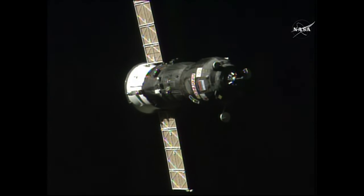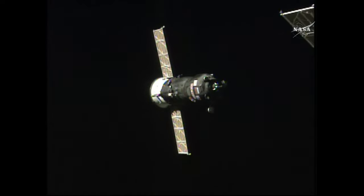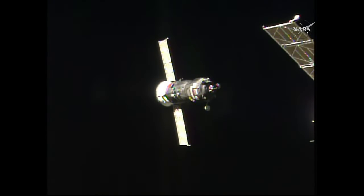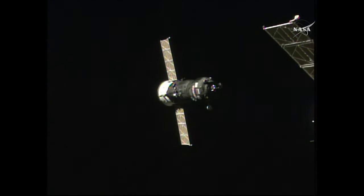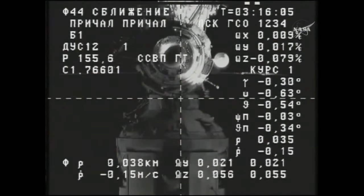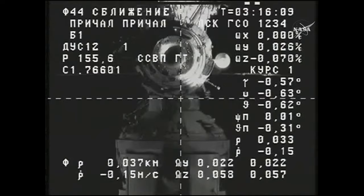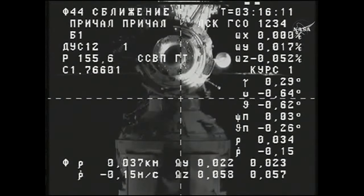Copy. And we are at the 40-meter range, and range rate is 0.19. Electrical crosshairs are misaligned with the docking interface at about 0.5 degrees. So the misalignment is about 0.5 degrees. Copy.